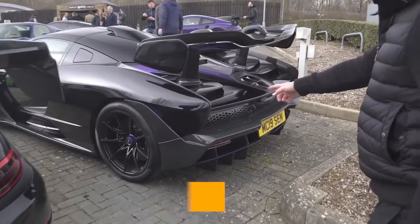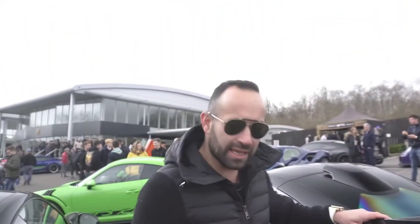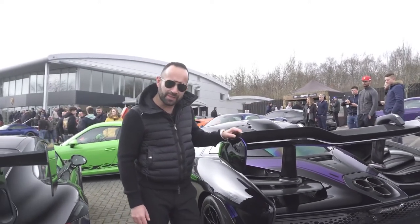And we have Zen car drivers, Senna. I really want to drive this. I might ask him if he'll let me drive it home instead of the Mercedes.